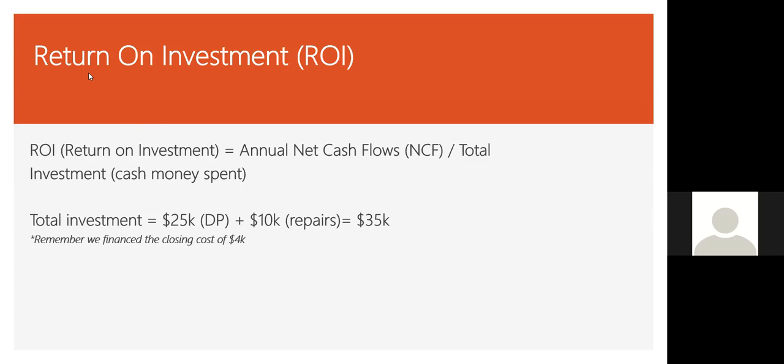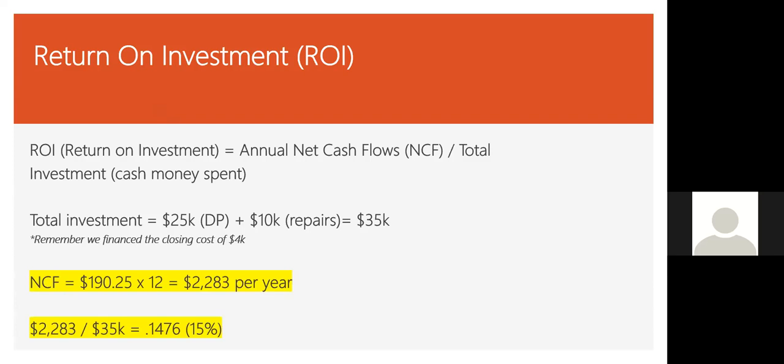In this case, we had $25,000 that we put down as the down payment. And then we also had $10,000 in repairs that we had to come out of our pocket. So we got $35,000 in the game. Again, remember, we financed the $75,000 in the loan, so we don't have to come out of pocket with that. We take our $190.25, which was our monthly, and multiply that times 12, and we get the annual cash flow on that property. Now that you have your annual, $2,283, you divide it by your $35,000, and that gives you a return on investment of 15% on that $35,000 that you put up.